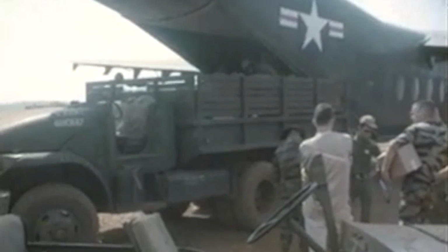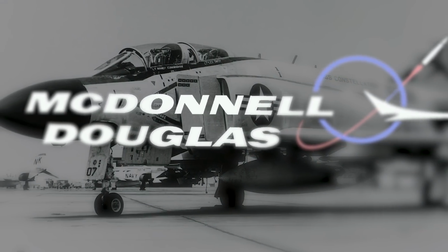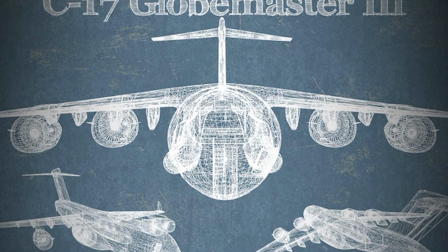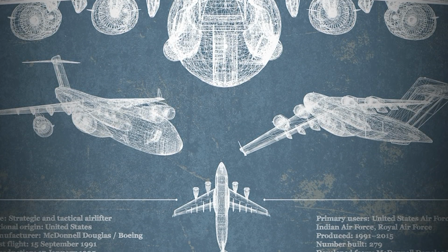The Hercules excelled at this new role, but the Air Force wished to have a transport aircraft with additional cargo capacity to increase its strategic airlift capabilities and fulfill rapid deployment airlift requirements. After issuing the requirements, the Air Force chose McDonnell Douglas to develop the new transport vehicle. It took over a decade of financial problems to finish what would become the C-17.